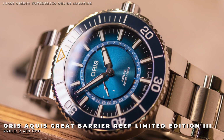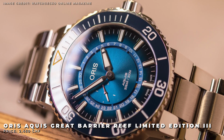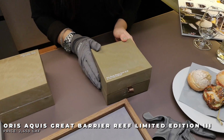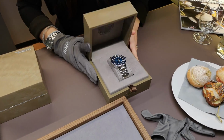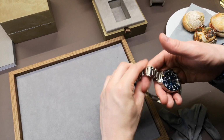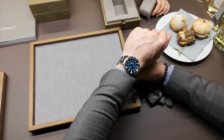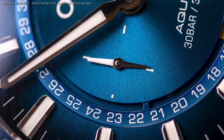Next up, the Oris Great Barrier Reef Limited Edition 3. This model looks to stick with the theme of preserving the bodies of water in our world. It's been created in close partnership with the Reef Restoration Foundation. Since releasing previous Great Barrier Reef models, the issue has only gotten worse. Something both companies involved seem to feel pretty serious about.